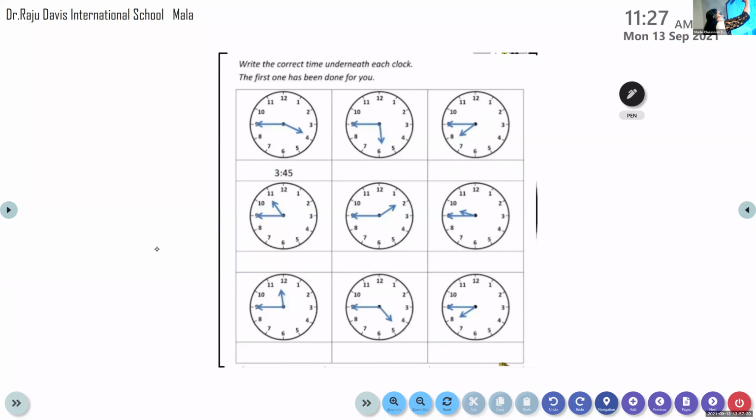First one is already done. Second one. First number is for shorthand. Second number is for longhand. The second one, the shorthand is between 5 and 6. It is near to 6, but it has not reached 6. So since it has not reached 6, you have to take the previous number, 5. And since the longhand is at 9, multiply with 5. 5 into 9 is 45. So that is the minute.